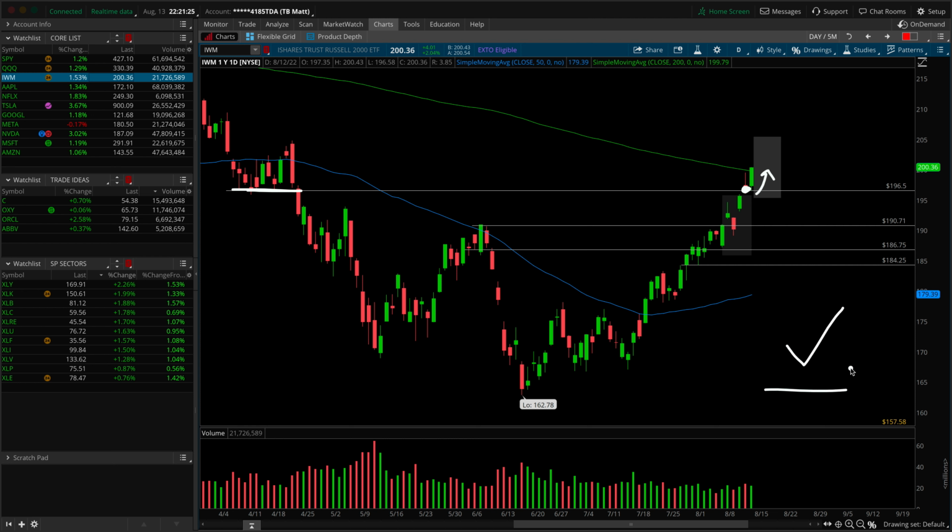Small caps are rallying first, or not first, but they're catching up rather. Small caps are generally riskier, right? So that's why it's a risk on sort of indication. So seeing these levels in IWM strikes me as bullish confirmation of what's going on in the overall marketplace.